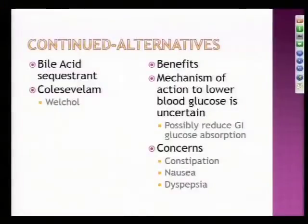I don't know if you know this, but one of the bile acid sequestrants, Welchol, has been available now for several years. FDA approved for use in type 2 diabetes mellitus. It lowers blood sugar. They're not really sure how they do it. It's suspected it's probably because of reduced GI absorption, of reabsorption of glucose. GI side effects, as you all know from these drugs, would be constipation and dyspepsia and nausea. Now I have only used it a few times, and again in those special cases, but it is a drug that's approved by the FDA.